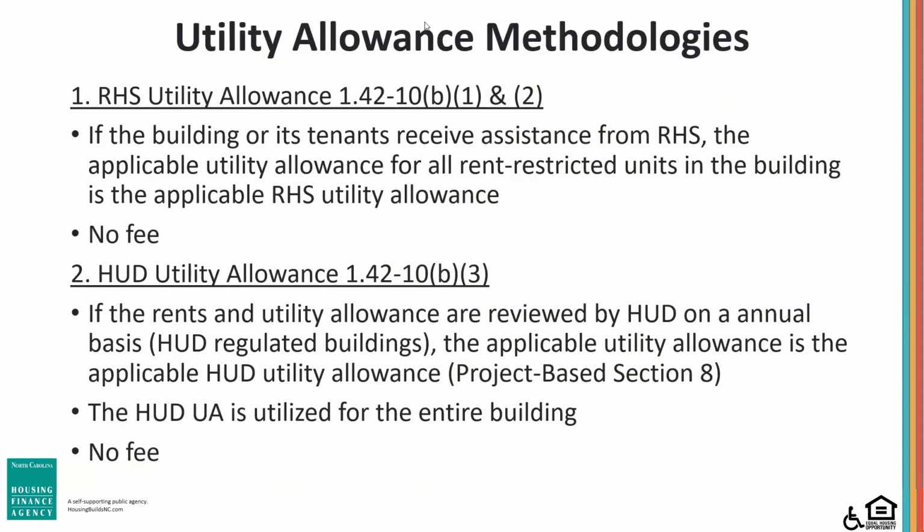The different methodologies. The first one is the Rural Housing Services, also known as the USDA Rural Development Allowance. If the building, the mortgage, or the tenants receive RA from rural housing, the applicable utility allowance for the rent-restricted units in the building is the rural housing utility allowance. So all you would need to do in this situation is, when you get your budgets back toward the end of the year approved with the utility allowances, you would just upload that approval in RCRS and there would be no fee.